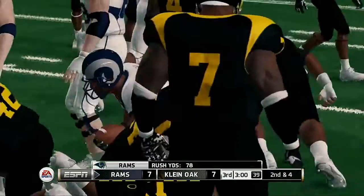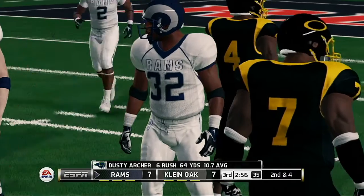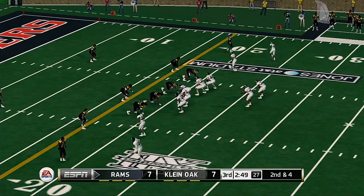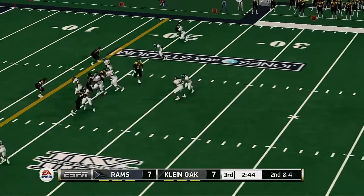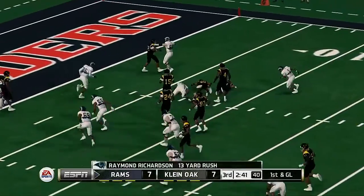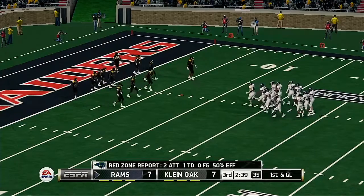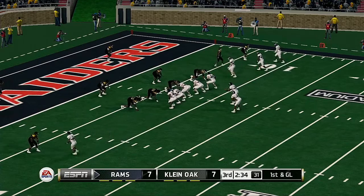Up the middle for a nice gain. Archer gained 7 yards on that play. That'll make it second and four. So it's second down now, and they need about 4 yards to pick up the first. At about the 7-yard line. They move the sticks after another first down. Impressive drive by this offense so far. I really like what they're doing by keeping this defense on their heels and moving the ball downfield.